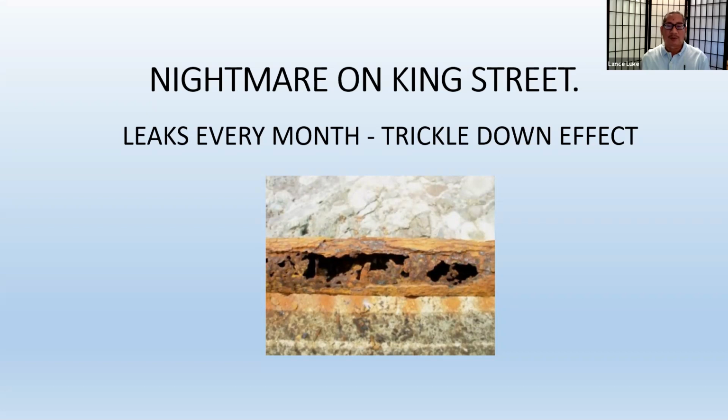And if you look at this photo, this is of a lateral drain pipe. A lateral is a horizontal pipe, and you see all the holes in it. Now, guess what? The holes you see were on top of the pipe, so there was no leak here. Now, if the pipe was turned around where the holes were on the bottom, that's a guaranteed leak. So it was interesting how this happened.